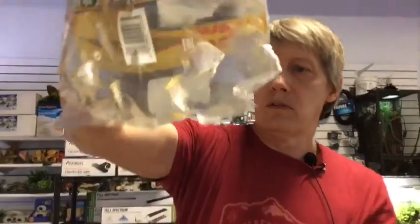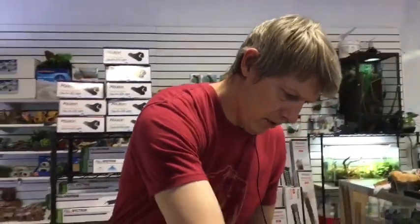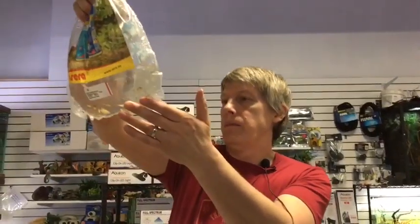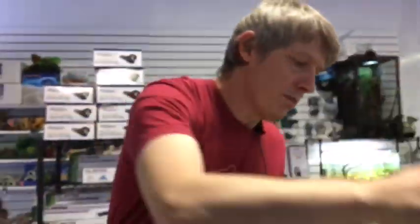Next is more angels. These are gold angels. Gold angels, of course, you might call them albino, except they got black eyes, so I guess they're not really an albino. Pea Puffers. Got a big bag of Pea Puffers this time. Nice looking wild caught, fairly large Pea Puffers.